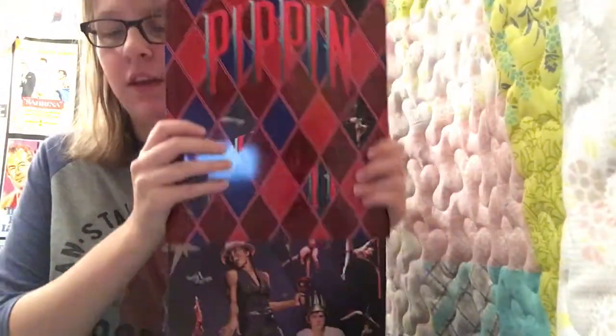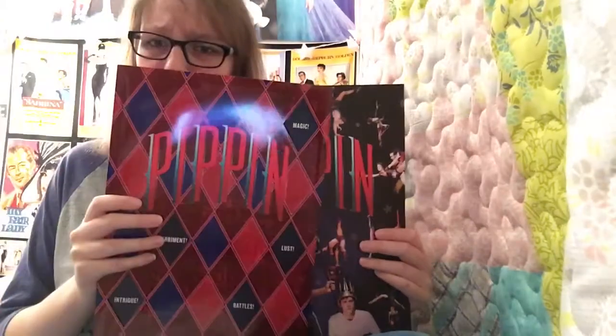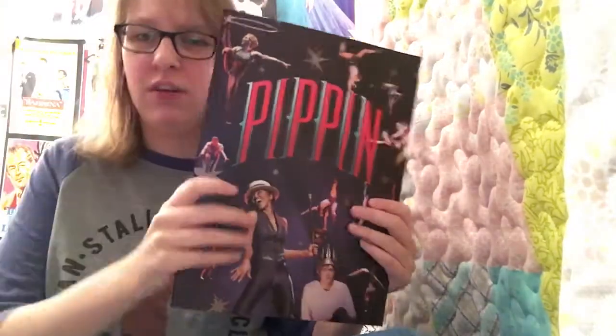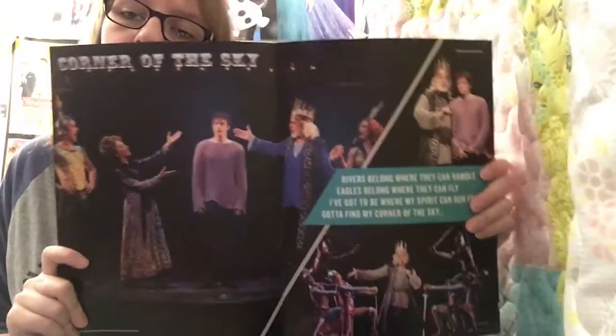Another one you might have seen in a video for my Broadway flea market is Pippin. This is the neatest one. Look at that. I've never seen a Souvenir program that did that. Magic to Do, which is like the most captivating opening number you'll ever see. I've seen the tour of this twice. I really wish I'd gotten to see it on Broadway, but it closed before I could get the chance.